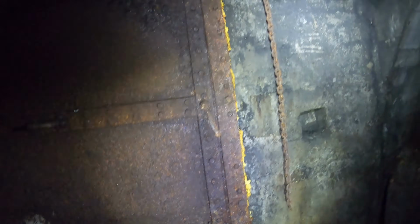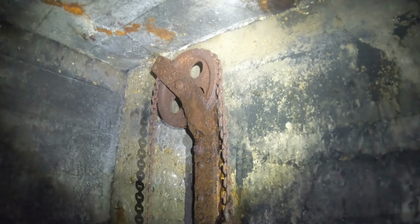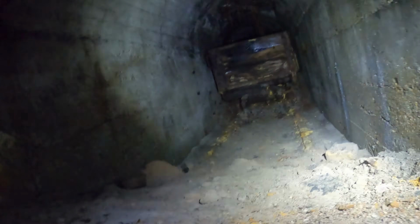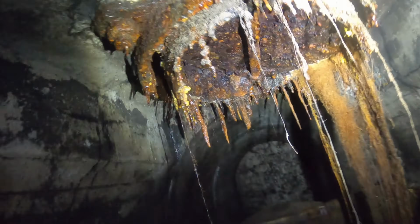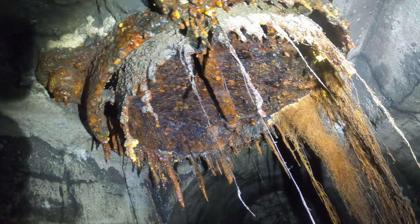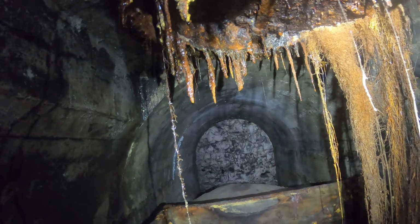See on this door, it's actually got the chain and pulley system still intact. Looks like this section's been rendered in concrete. There's another truck in there, so I'm going to crawl in and have a look. See, another little loop from above. This tunnel went along a little bit further. As you can see, it's chalk at the end.